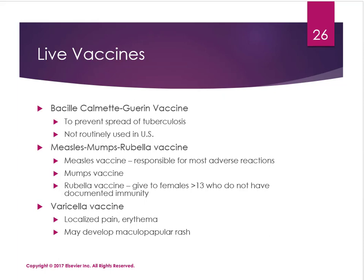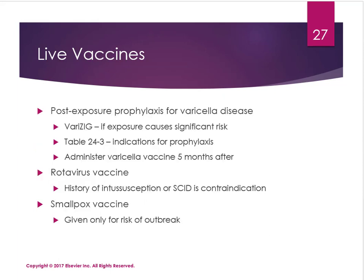The next is the varicella virus. Administration sites can have localized pain and redness. Others may develop a mild generalized maculopapular rash, and this can occur within 2 weeks of the vaccination. If you have a patient that has been exposed to varicella, there is a post-exposure varicella zoster immunoglobulin, Varizig, and it's available for those whom exposure poses significant risk.